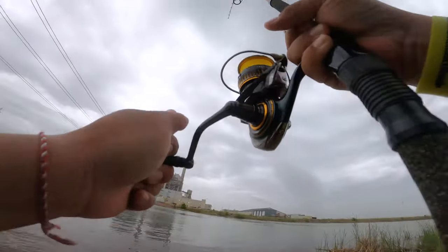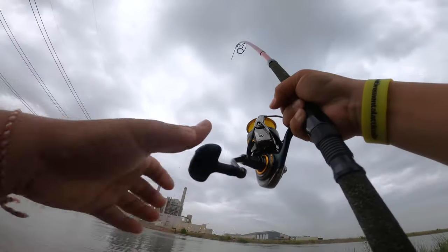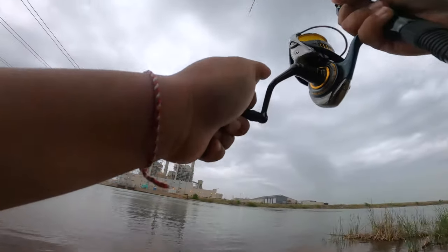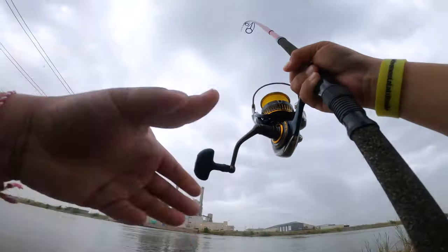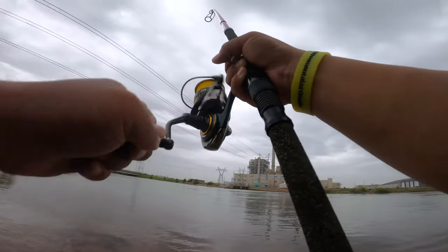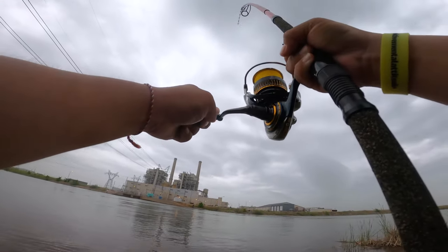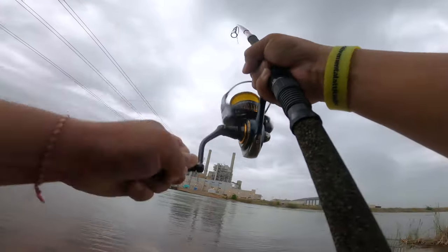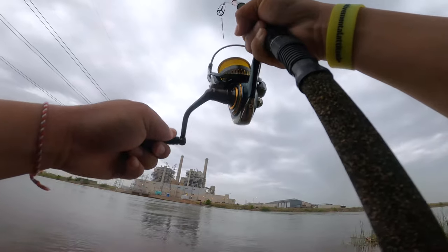That's a good one. Saw that hit too? Yeah, it's drift on the bottom. Swim bait. One ounce head with a swim bait. Right where we usually cast, but I just let it drop to the bottom and then just let it bounce. Looks like a better one though. Feels like a better one.